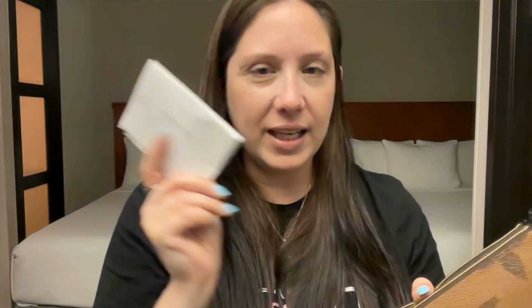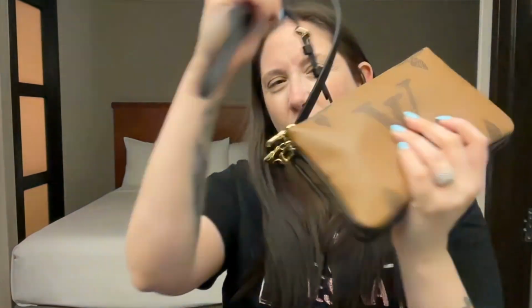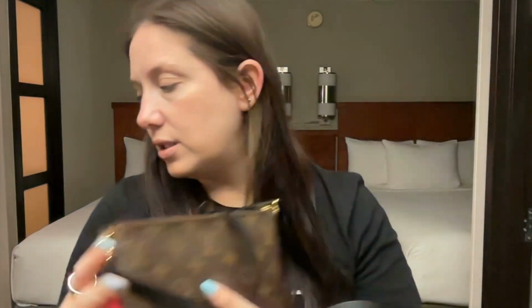Yeah, and then I have my itinerary. And so that was in there. That's all that I have in here. I don't need much while I'm at the fair, but I do want to have at least something on me to carry my ID and things like that.